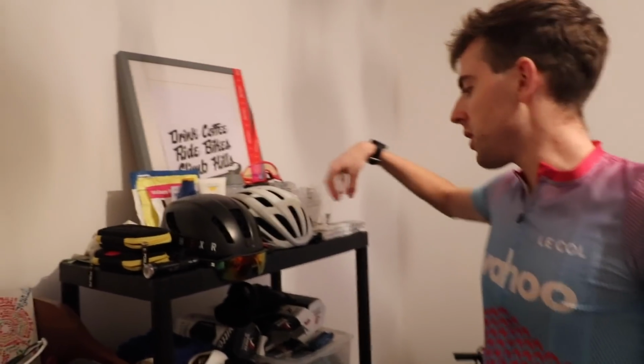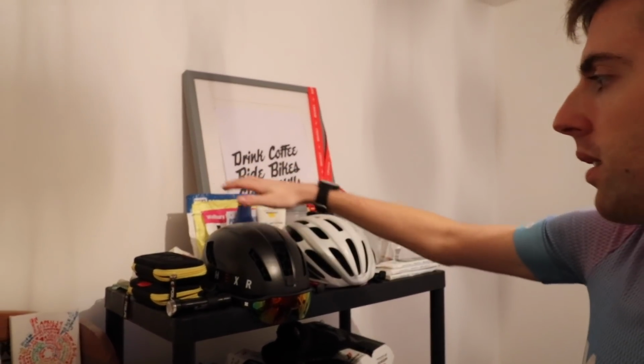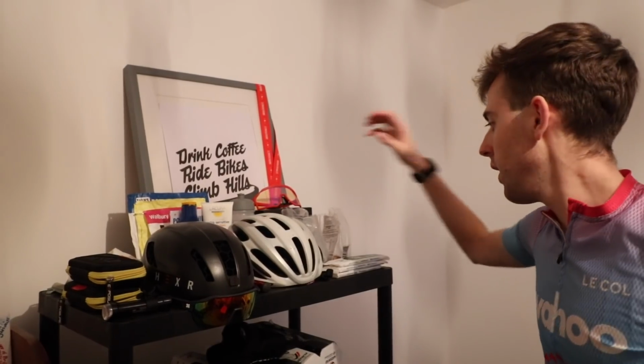Like I said, I usually keep my stuff to grab and go up the top, my helmet, my lights from Exposure, my glasses up here from Sun God.